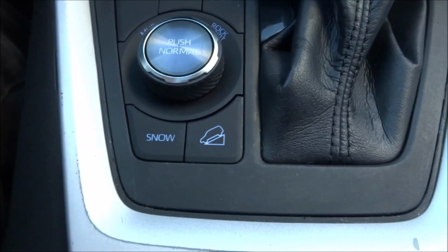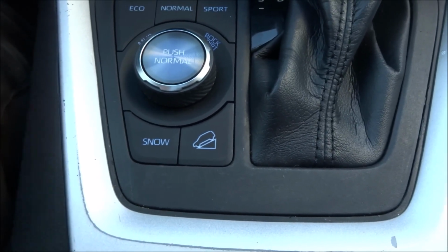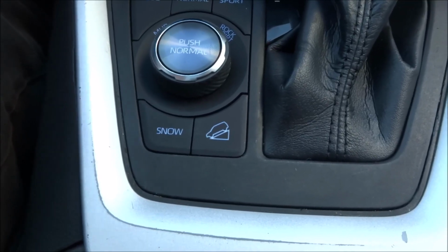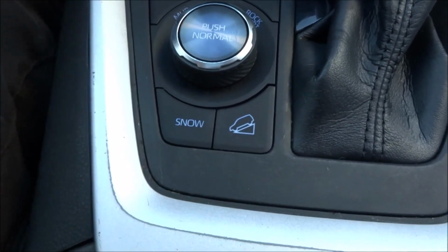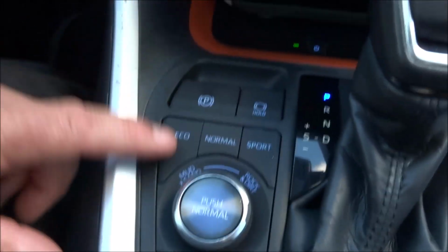So if you're climbing down a steep, especially in the wintertime, steep icy road and whatnot, it's almost like using cruise control in reverse. It'll limit your speed so you won't go past perhaps 15 kilometers an hour or whatever you've set it at. Again, all the instructions are in the booklets for how that works.